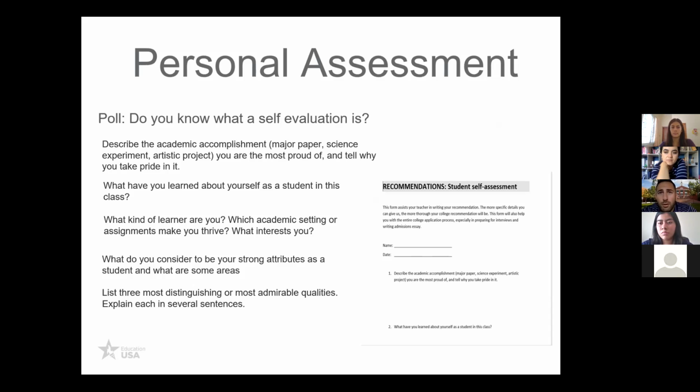But the more thorough you are with this document, the more information your recommender is going to have to write with. And just beyond the recommendation, this can help prepare you for a college admission interview and also your essay as well. So as you can see, it serves multiple purposes. It's not just for the recommendation. It really is great as you step forward and start building out your college application.